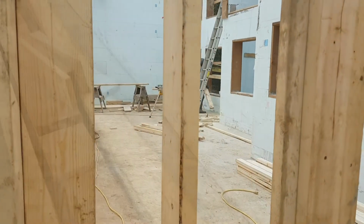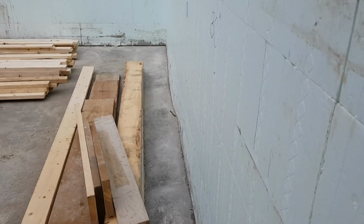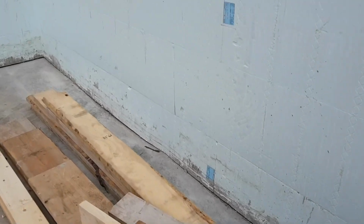Excellent. This is the area where things bowed out a bit. You can kind of see down the wall at the end there. It's because we had to trim out for the suspended slab when we had this block on here, and we didn't brace the bottom very well. So it kind of buckled and bowed a fair bit.